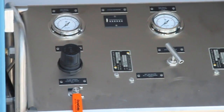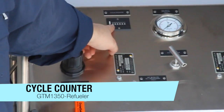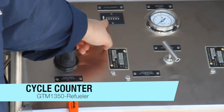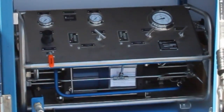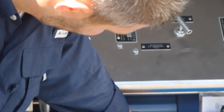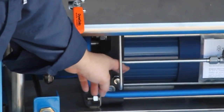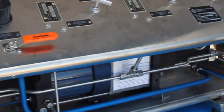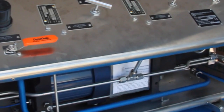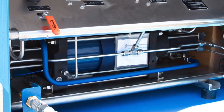This pump does have a cycle counter. Cycles on these pumps are good for typically 20 million cycles before rebuilds. We recommend rebuilding the pump once a year. Rebuilding the pump is pretty easy. The actual booster pump is down here, and there is a very inexpensive replacement kit for that pump. You can get that through us or through Hydraulics International. It probably takes about a day to rebuild the pump, so put it back together and have it installed, and you're back ready to go.